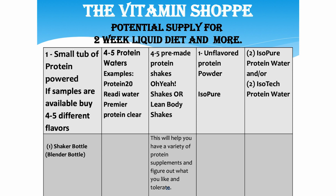And then pre-made protein drinks, get a few of those as well. Get 4 or 5 different pre-made protein drinks to, again, see if you like them. Once again, variety is so important. I don't want you to only have one type of protein. You're gonna get sick of it. That's a trust me kind of deal.